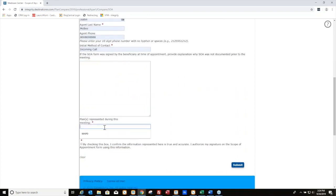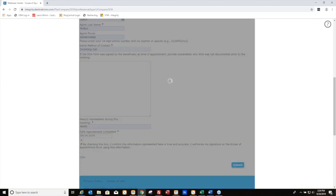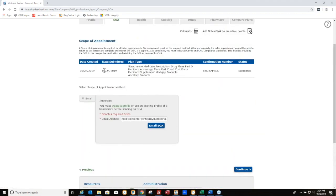I'm just making up some information. By checking this box, this will now serve as the agent's digital signature on the scope, and click submit. Once we click submit, we're going to see the confirmation that the date it was submitted, the true confirmation number, and the status will now show submitted. So now we can move on through the process.